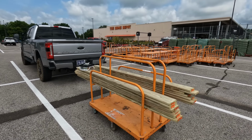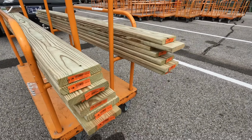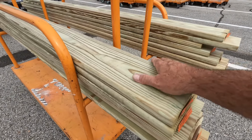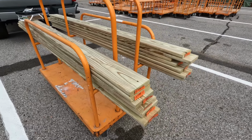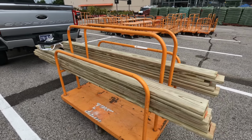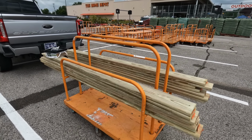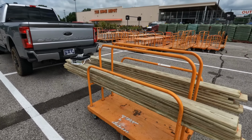All right, just left the Home Depot. I got 14 pressure treated deck boards. Deck boards are smooth on the edges. Pressure treated should last a long time. Now you can see I only got the 8-footers. I really needed the 16-footers. But unfortunately, I didn't bring my trailer over, and we got to get this deck fixed by tomorrow for the birthday party.